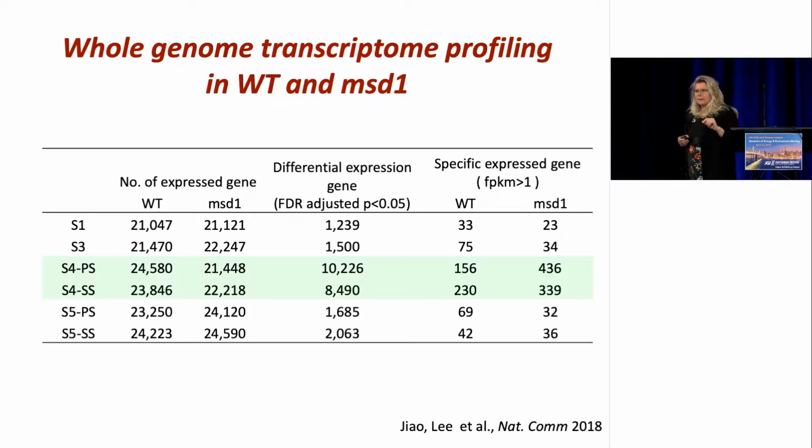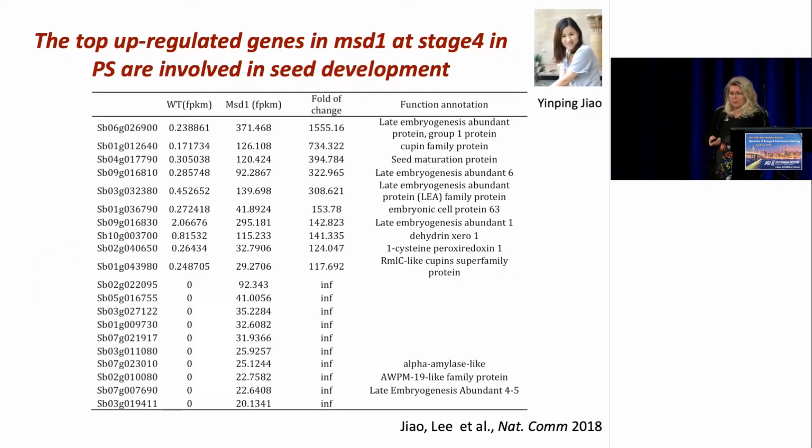Our next step was to think about, let's understand the biological model. So we were going to use transcription profiles to look at differences of the genes. And what was really nice to see is that in stage 4, the difference between the pedicellate spikelet and the sessile spikelet is where we see the most changes. They were really huge. And you could understand why this is, because in one of the flowers, there's no embryo there, and in the other one, everything is there. Now, this was a lot of work to produce these libraries in this tissue, but it was very, very encouraging. The top regulated genes were all associated with seed development.